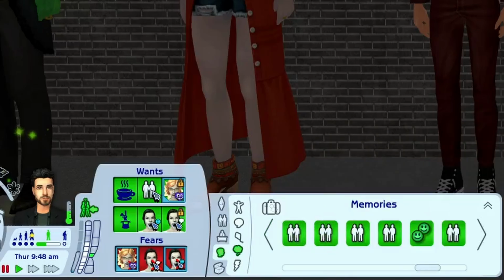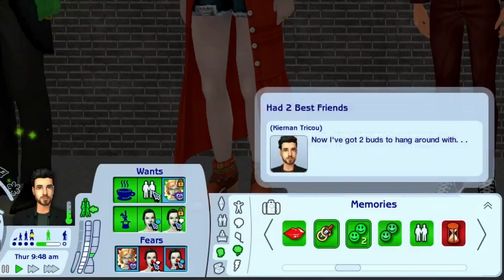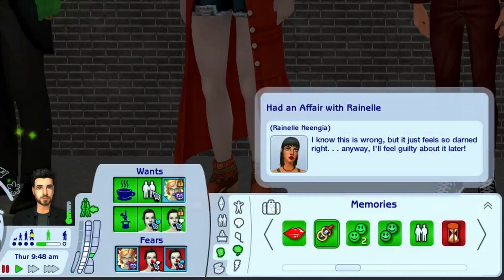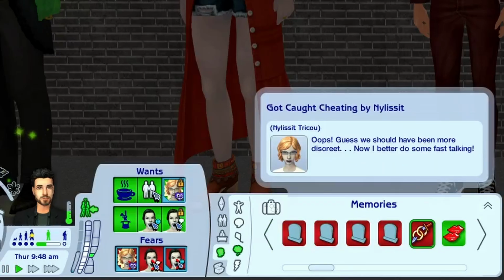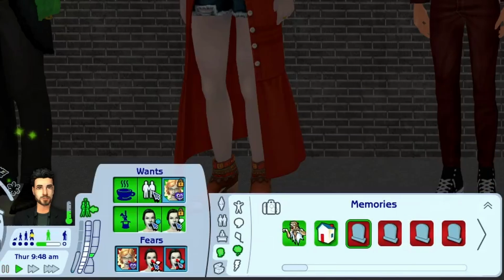So if we look at Kiernan's memories, you can see that he had his first kiss with his wife, they fell in love, went steady, engaged, married, woohoo, baby, all the things. And then he had 2 best friends, one of which was Jennail. He had an affair with her, kissed her, made out with her, and then was caught cheating by Nylissit. Oops. You'll notice that immediately after that, that's when they decided to fake their deaths and start anew in Pleasantview.